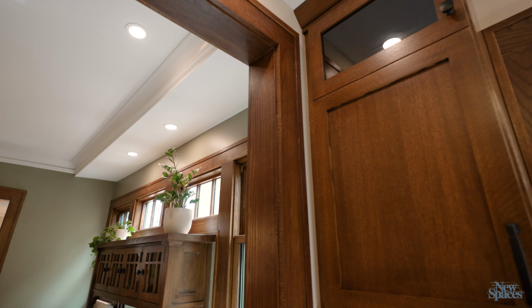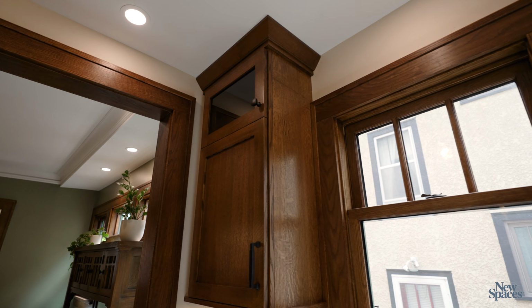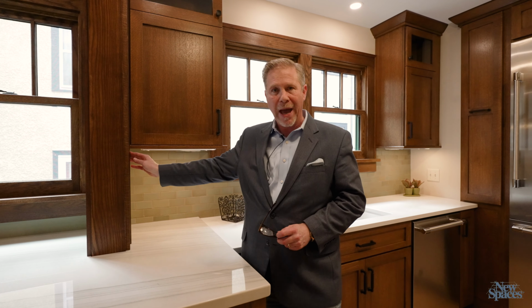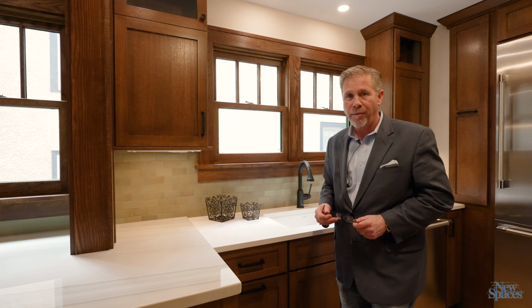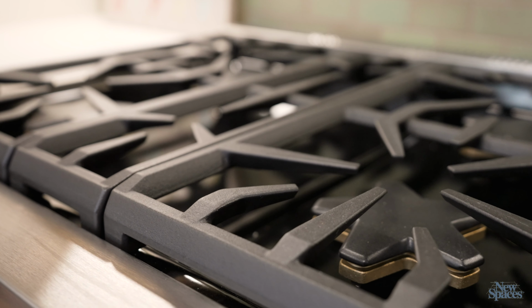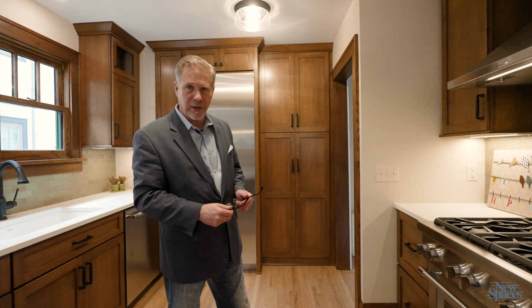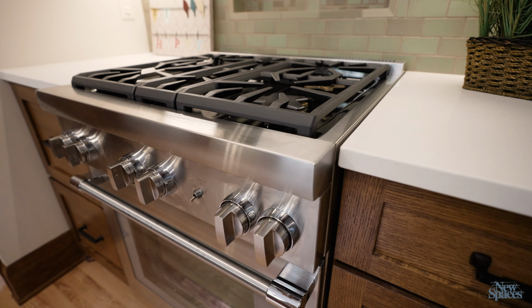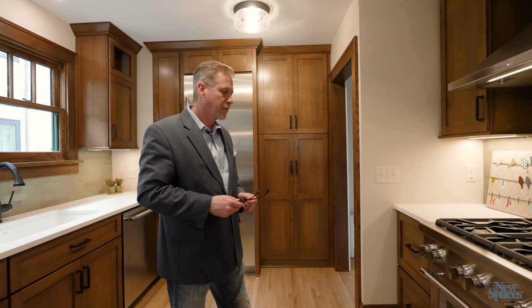We honor the oak that was the predominant trim material wood species in these Craftsmen. The same trim detail with backband was introduced in this new remodel, the same stuff you would have seen in 1922. Where you have your range cooktop, you want to be able to have generous drops on both sides of it. This way, when you're cooking, you have places where to put things and you don't feel so cramped.